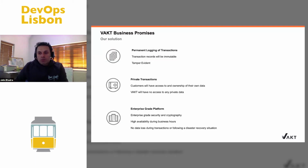So how does Vakt work then? So we talked about the problem that we started with. The problem is that these companies wanted a secure platform, a platform where there is no central ownership of data, a platform where they can trust that the information that has got in from the source, and the trust that once the information has got in, it is not manipulated. So that is where the distributed ledger technology using blockchain comes in.